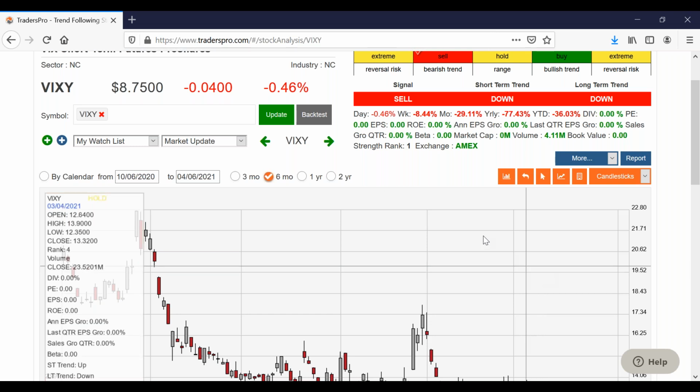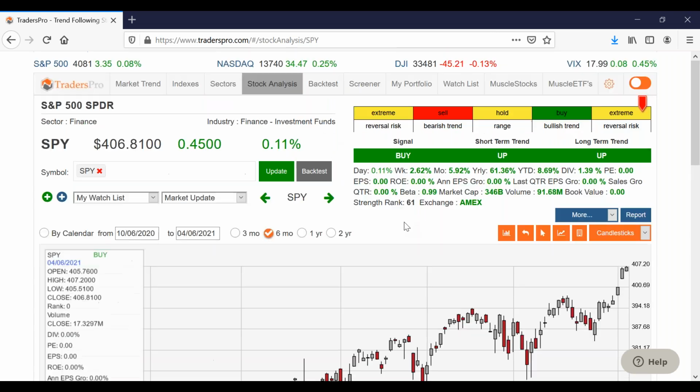Now, why is that significant? Well, one thing you've heard me say a lot is that the VIX and the market, the S&P 500 more specifically, should move in opposite directions. So when the S&P is up, the VIX is usually down. When the S&P is down, the VIX is usually up. When they move in the same direction, you always want to pay attention. And so what does it mean with the S&P 500 moving up and the VIX moving up?